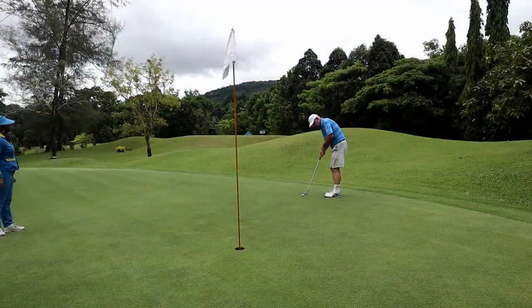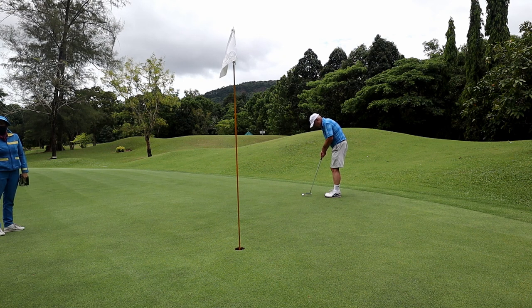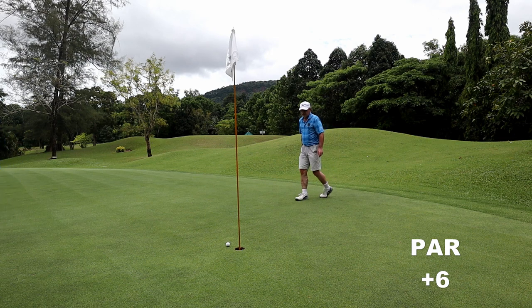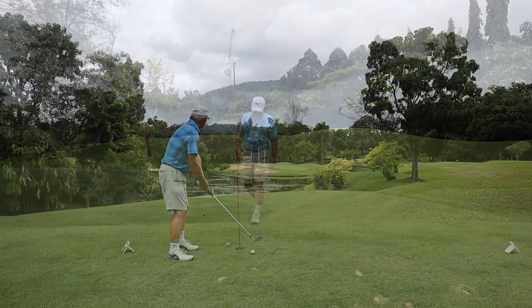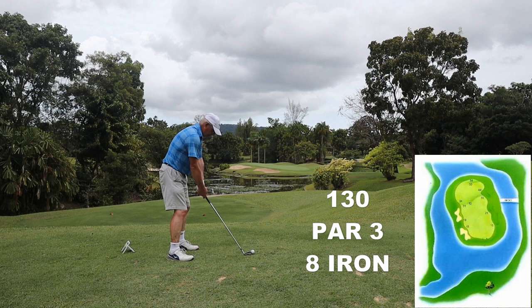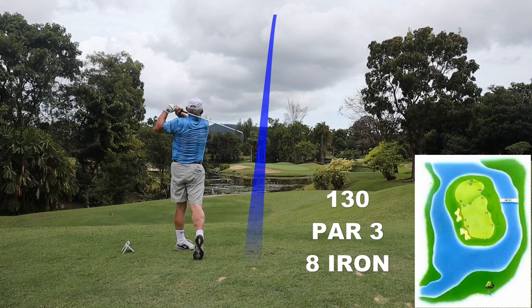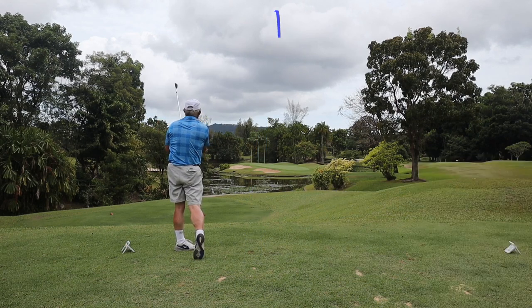Oh, there he goes. This is down grain, and after Red Mountain, I just can't hit these downhill, down grain putts hard enough. I think this is probably one of the nicest little par threes I've ever played, especially with the green being at an angle to you, and water full of lilies.